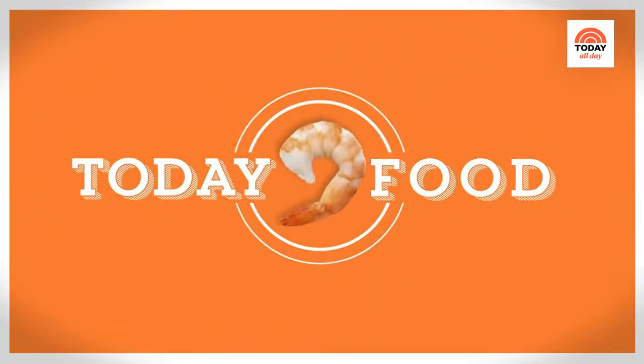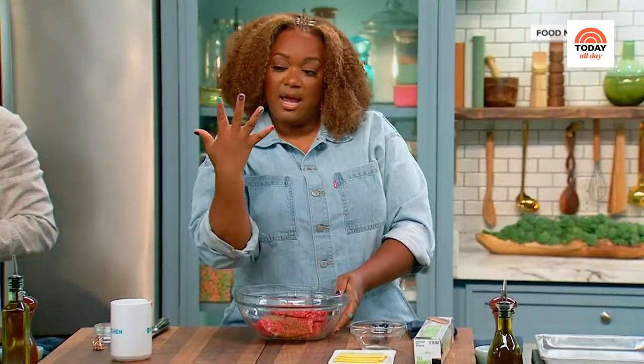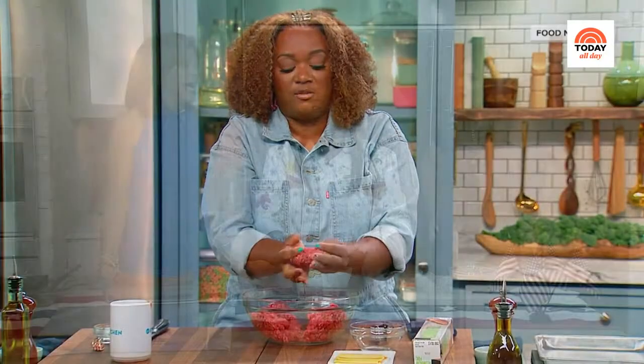All right, we're celebrating the 4th of July the best way we know how, with good company and delicious food. Here with us, the host of the Food Network's The Kitchen, our friend Sunny Anderson, and she's cooking exactly what we want. It's some big meat on them big bones.